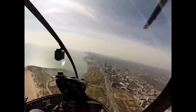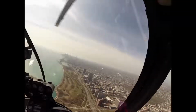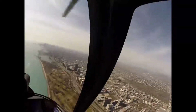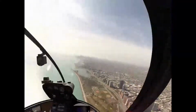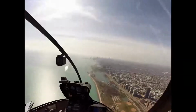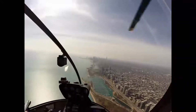Chicago traffic, helicopter 014, Montrose Harbor, southbound over the lakeshore, 2,000 feet, Chicago. Oh, he's doing that for Wrigley Field. He's a little early. Nobody's there. We do need to keep a really close eye on that airplane because he could turn in our direction. I don't know why he's not talking on CTAF, he should be.